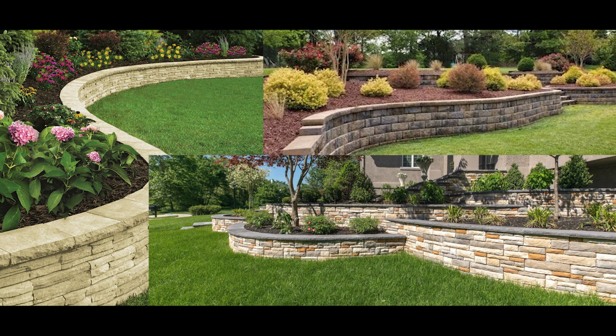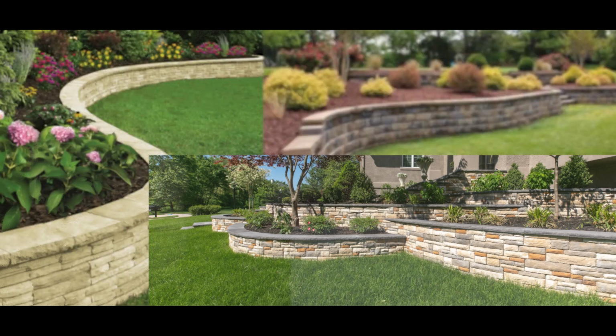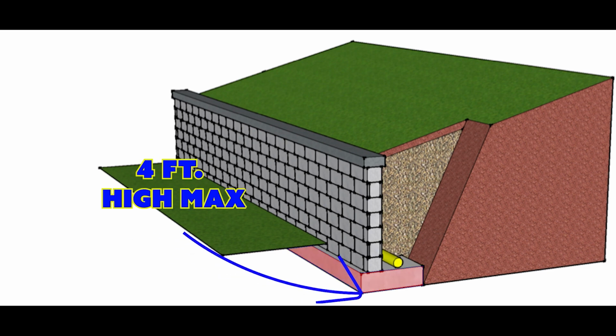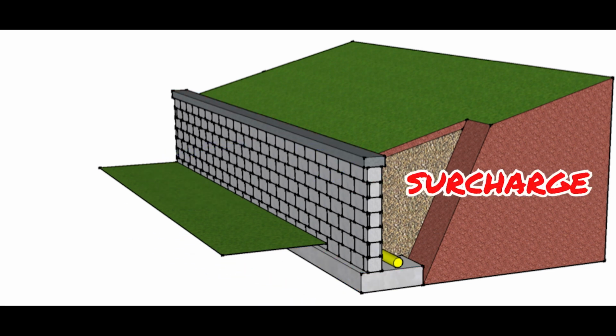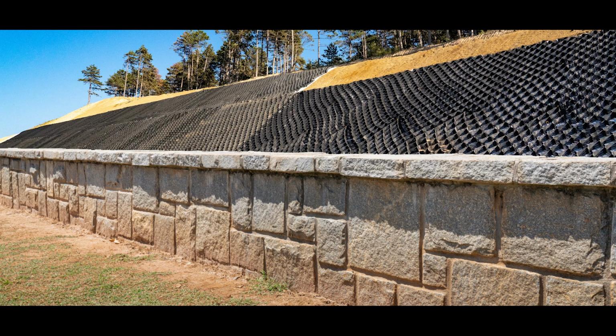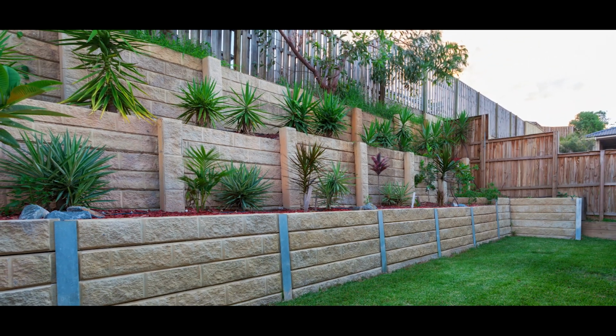Retaining walls up to 4 feet high are exempt. To qualify for this exemption, however, the retaining wall must not exceed 4 feet in height, measured from the bottom of the footing to the top of the wall, and it must not have a surcharge. A surcharge typically refers to additional loads placed behind the retaining wall, such as extra soil or structures.